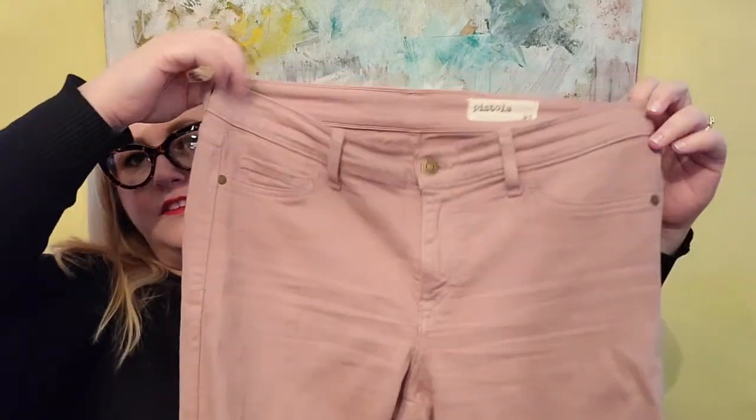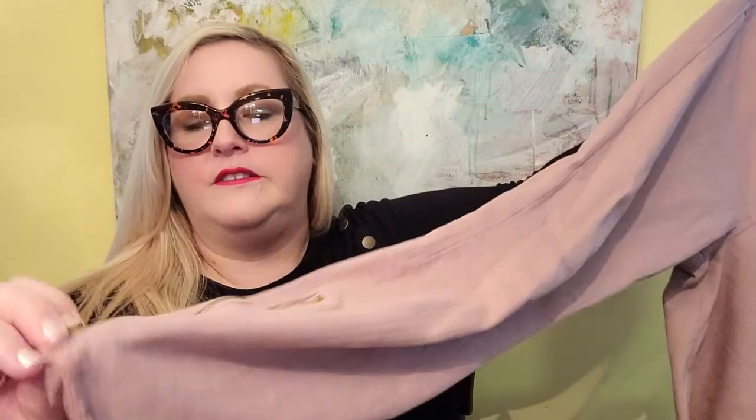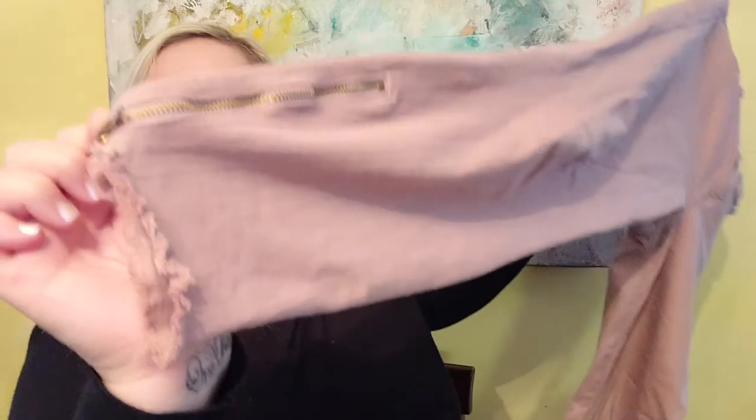First item is these Dusty Rose Pistola jeans in a size 31. I really like the brand Pistola. I do really well selling them. These have a zipper ankle and a raw hemline. And this dusty rose color does really well. So that was a definite for me.